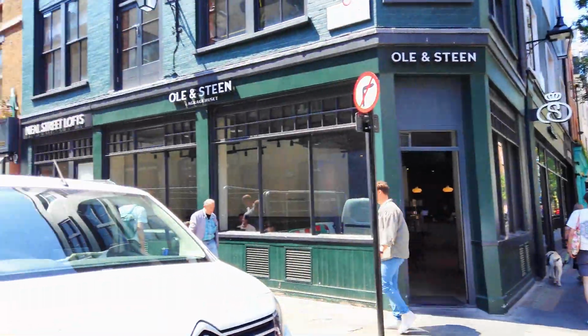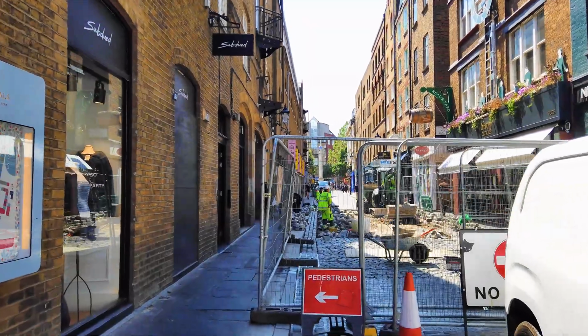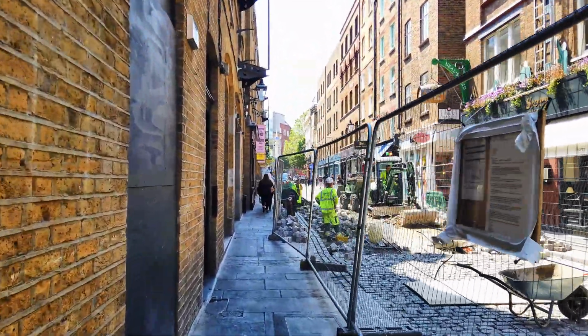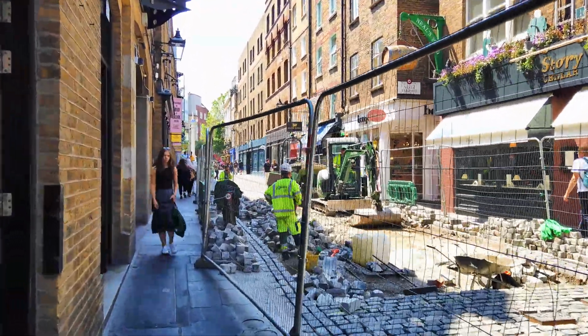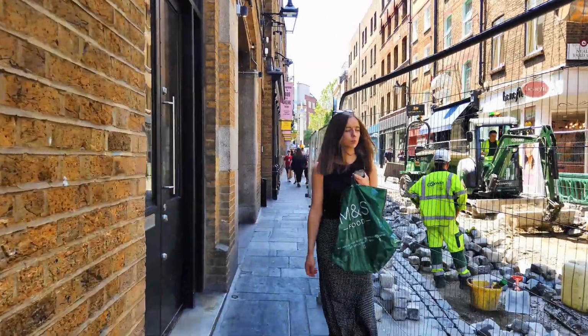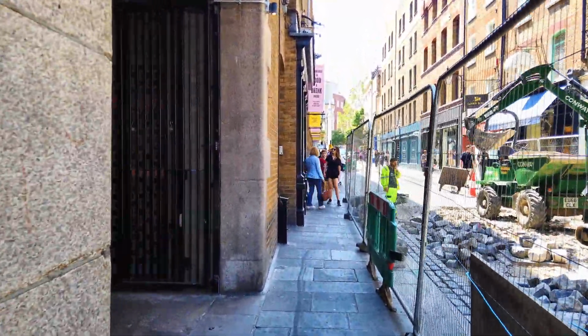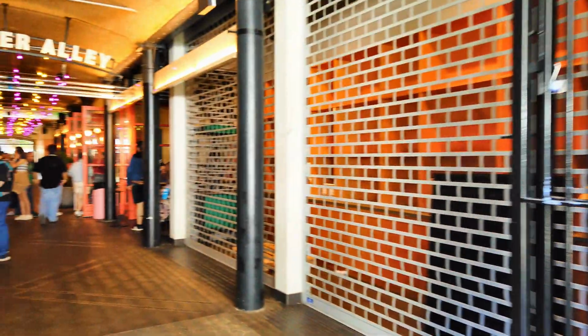But we're going to walk along a building site, but there's somewhere I'm going to take you. Let's go through here. So it looks like they're digging up the paving stones or putting down the paving stones, one or the other. Right, let's go through here. Let's find ourselves a bit of Seven Dials Market. Here we go. Cucumber Alley.